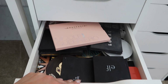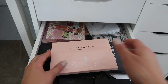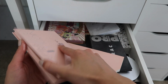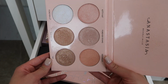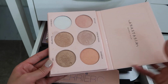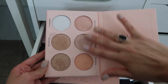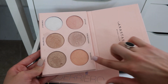Alright, so for my face palette drawer, I actually was looking at this earlier today because I did want to start using this again. The Anastasia Nicole Guerrero Glow Kit. I didn't really pick this up too much this summer because it is a more dramatic highlighter kit. And I think because the Makeup Geek Luster highlighter that I was talking about recently is more of a pinky purpley tone, that shade just looks so good on my skin tone. And I don't think I use these too much on my cheeks. I really use these shades and a little bit of this one.